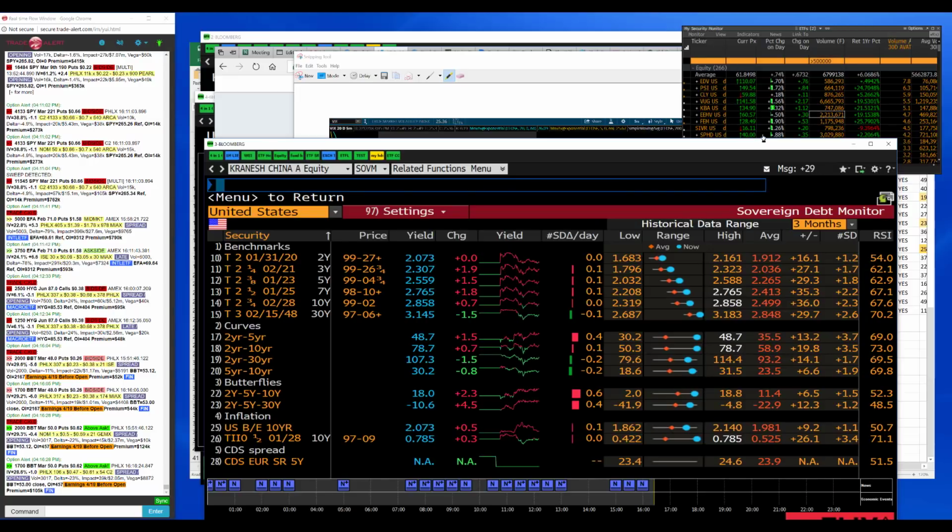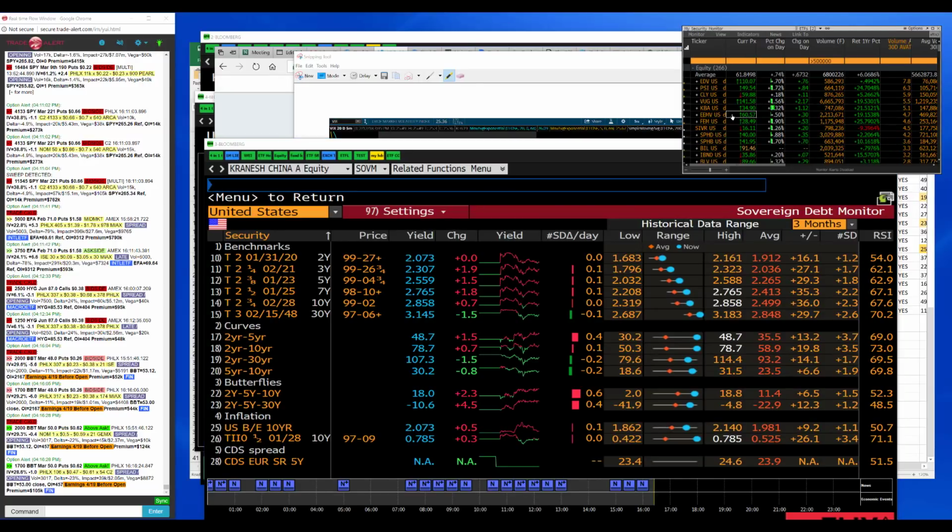Again, I already went over all those prints, so I'm not going to go over them today. A couple other names in that space saw a lot of volume. Look at EEMV, which is emerging markets minimum volatility. That traded just about 5 times normal volume as well today.